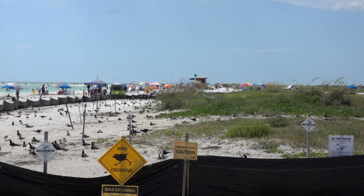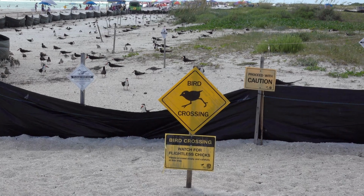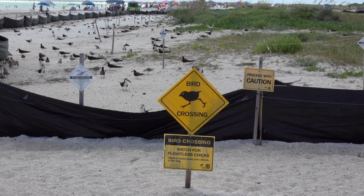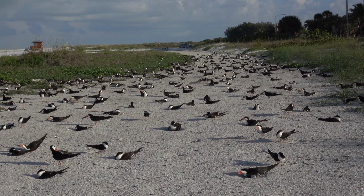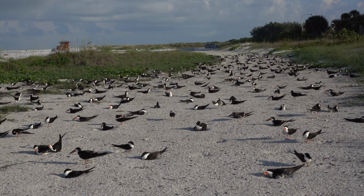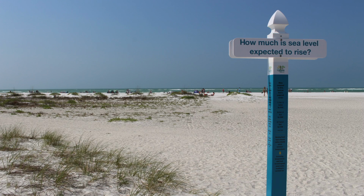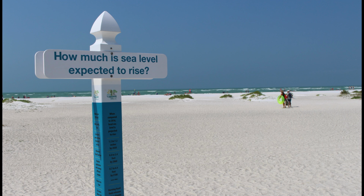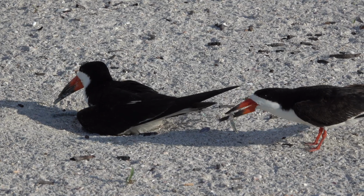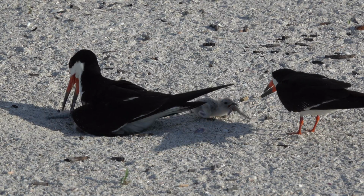In 2017, the birds nested farther down the beach, on even higher ground. With rising sea levels and potentially more powerful storms, the future of the black skimmers of Lido Beach is uncertain.